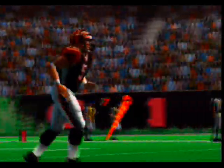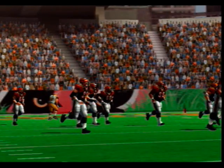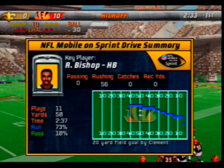Clement makes good on the short field goal attempt after the offense drives it into the red zone. They had everything clicking at first and kind of sputtered out, but they still get points.